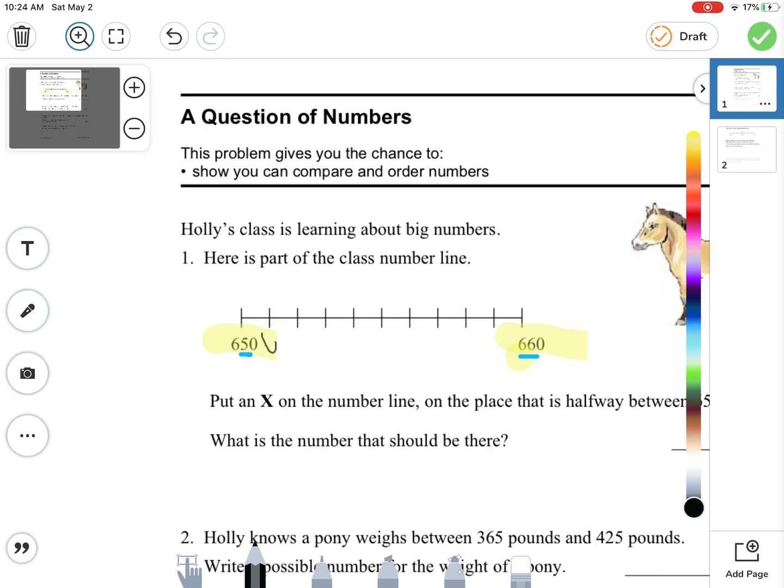651, 652, 653, 654. And I'm going to just keep doing that, and I'm going up and down so that my writing gives me some space. And yep, it is counting by ones. So now I'm going to look at the first question.